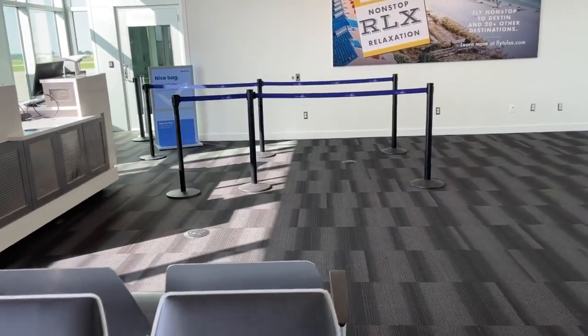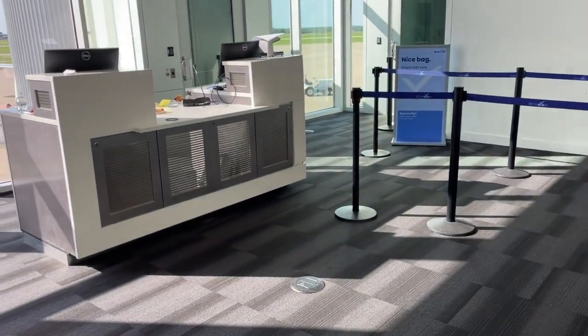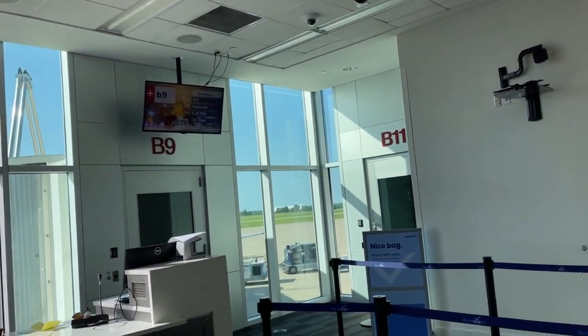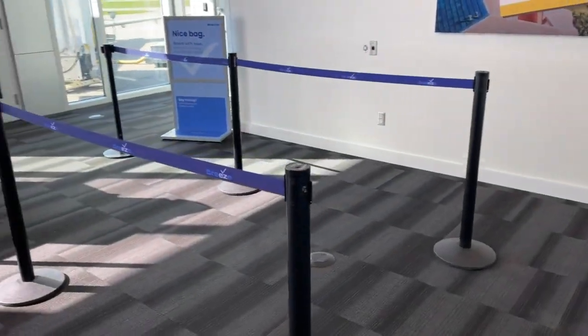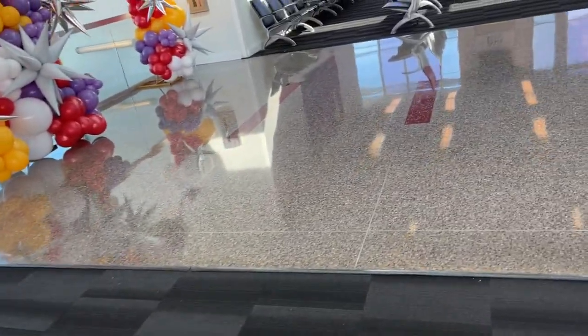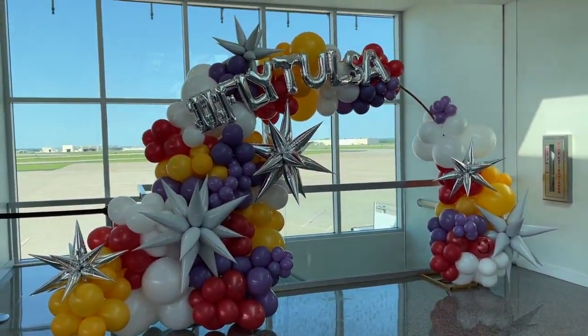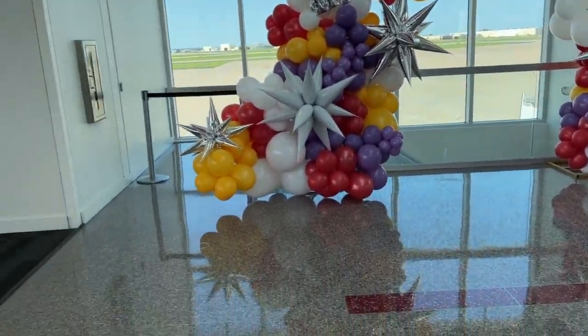Obviously, Breeze took Bravo 9 from Frontier, so here's all the gate screens and everything. There's the gate, a little leftover cake from the gate agents. Then you got, I don't know why it's lowercase b, Bravo 9, Breeze 521, Nashville 530. You got the Breeze check-in area, which is great. And then last but certainly not least, the excellent hashtag Fly Tulsa banner here, which is phenomenal. They did a good job with that.